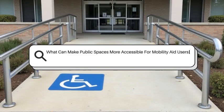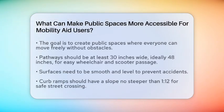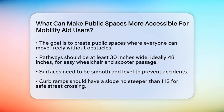What can make public spaces more accessible for mobility aid users? Imagine walking through a park or heading to a medical clinic and feeling completely confident that you can move freely without obstacles. That's the goal of making public spaces accessible for everyone.